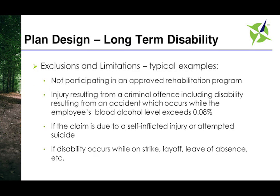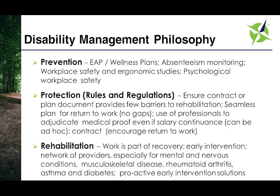Typical exclusions and limitations on group disability plans include failure to participate in an approved rehabilitation plan, injuries resulting from a criminal offense. Self-inflicted injuries and attempted suicide are often excluded, but it's important to note, provisions are being adjusted by numerous providers to take into account mental health-related actions. Disabilities occurring during a strike, layoff, or leave of absence can also be excluded or limited.